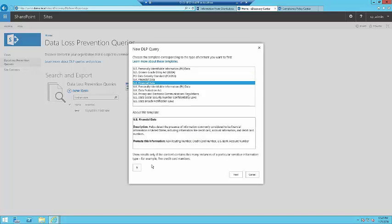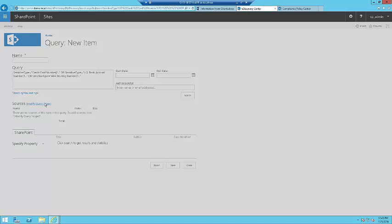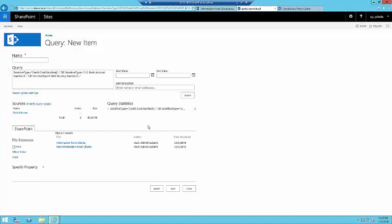And we can say maybe it's normal that users have only one in the document, but not two. So then you can say, over how many instances of that do I raise an alert? In our case, let's do one, because we don't want any of that stuff in our SharePoint. So the query gets built for me. I don't have to do anything. I can modify the query scope to either all SharePoint or only a site collection. And when I click search, I have the information.